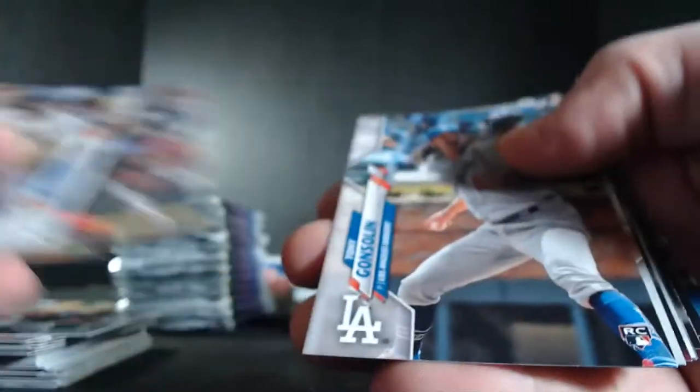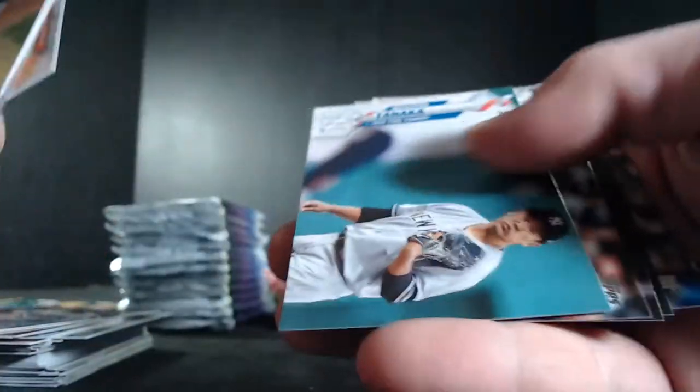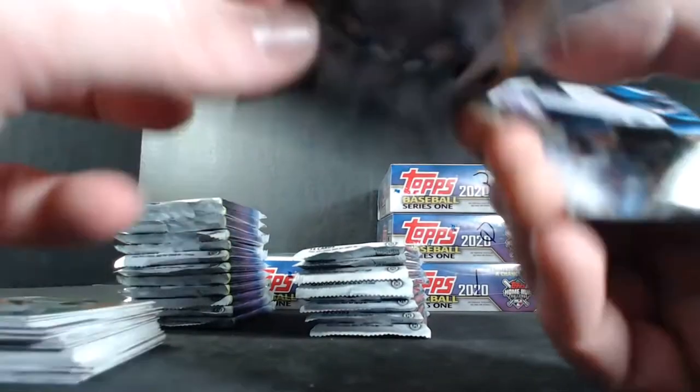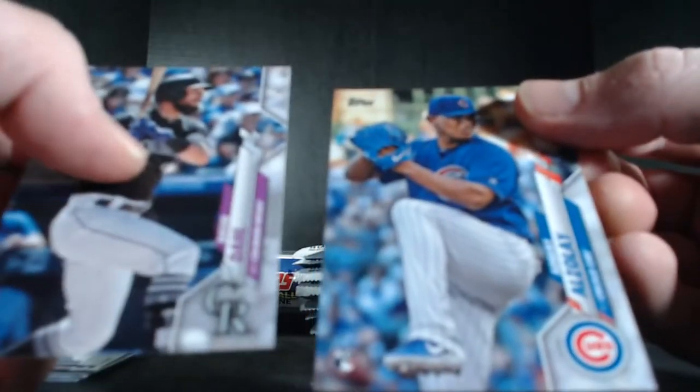Alex Verdugo, Nick Senzel, Nico Goodrum, Tony Gonsolin, Aroldis Chapman, Marcus Smith, Jeff Samardzija, Masahiro Tanaka, Ian Desmond, Castillo, Sanchez. We've got a Christian Yelich League Leaders 2020. 231 out of 2020. Brewers. And then we got a David Dahl and an Eloy Jimenez rookie.